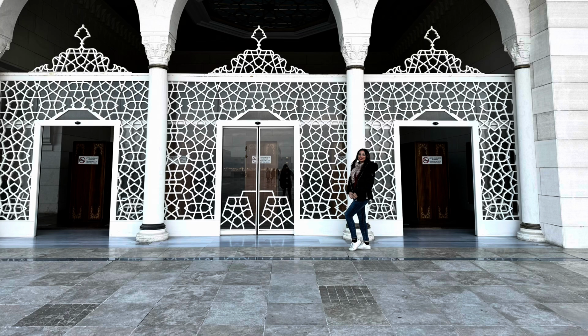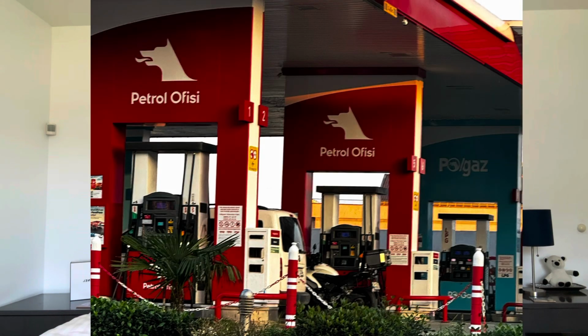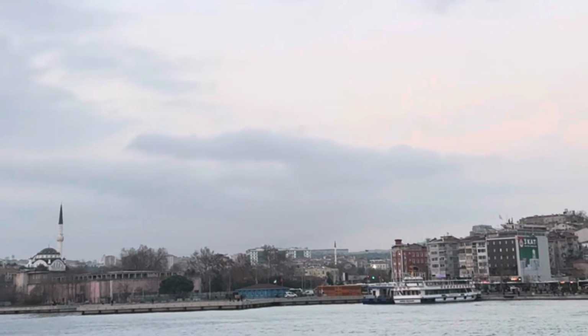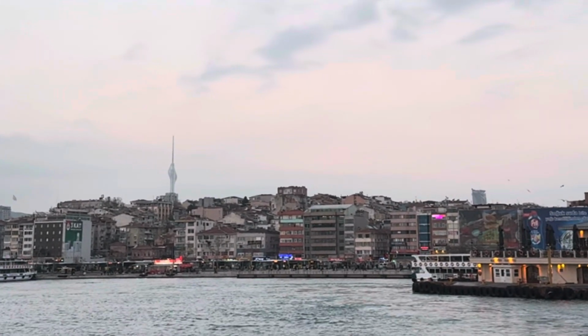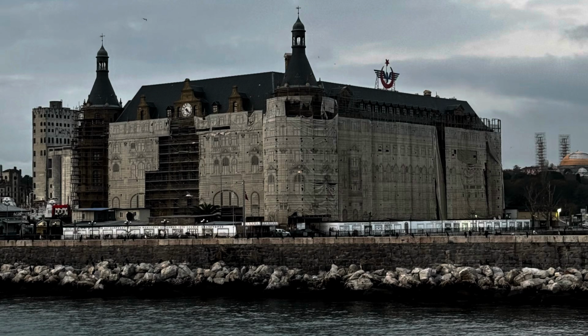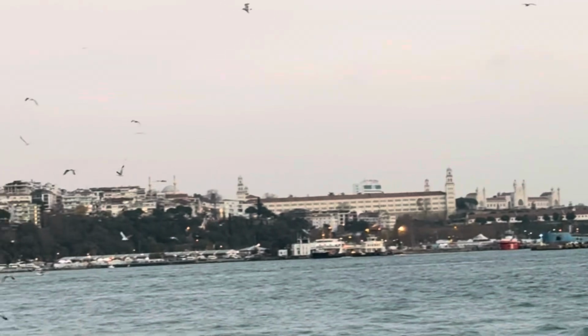On the way back, thank goodness we found a cab. It took about 15-20 minutes from the mosque to the ferry, where we went around town a little bit. Then we took the ferry and went back to the European side where we were staying. So overall, it was really beautiful. The taxi rides were extremely cheap on the Asian side. I mean, unbelievably cheap.